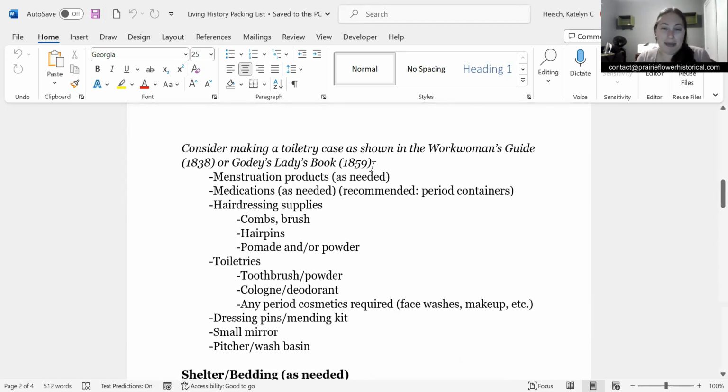You may not need them for a particular event. I do enough events where I typically am on my period at least several times a year at an event. So this has come up for me quite a bit. And it doesn't necessarily have to be a period accurate way to handle your menstruation. You can use modern ones. No one is going to know. Just because I'm crazy and do the period accurate thing doesn't mean everyone has to, because it works and it's comfortable, but it's not for everyone, and I understand that.